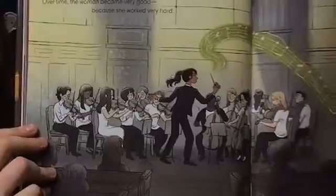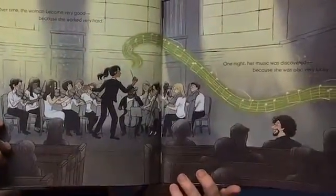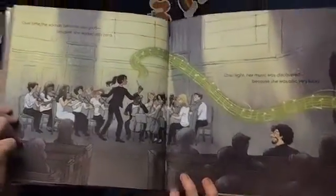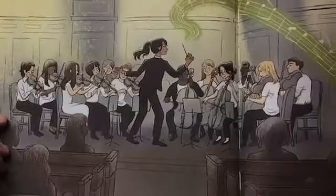Over time, the woman became very good because she worked very hard. And one night, her music was discovered because she was also very lucky. Look, she is now conducting an orchestra. Do you see that? She's now leading the way.